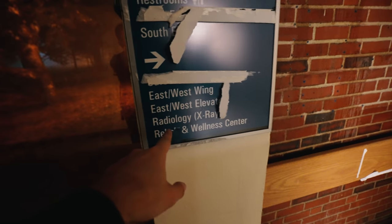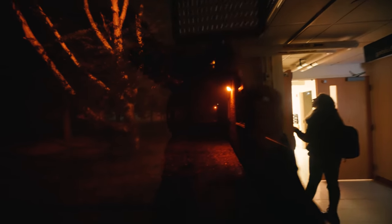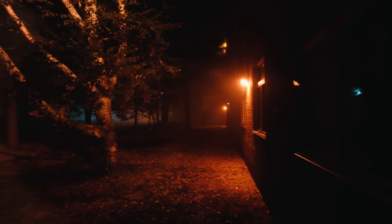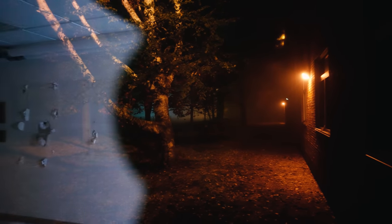Yeah, so the radiology place and the x-rays will be on the right. This was the West Medical Building that we were just in. Yes, right there. And urgent care was this way too. All right. Wait, look at the outside right now because it's foggy. This is what we're in, Explorers. In a whole abandoned place with power, and it's like a zombie apocalypse outside. It's really, really hot and foggy right now.